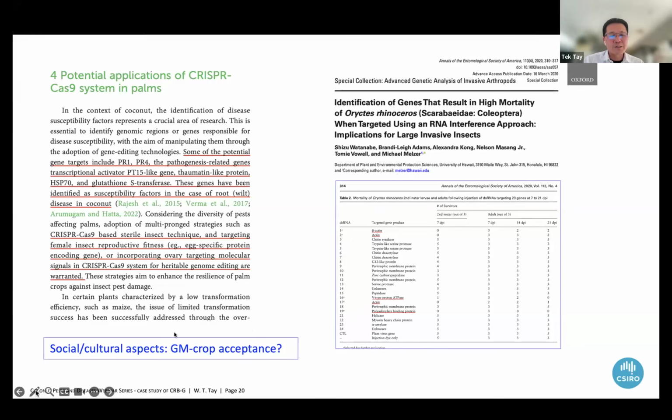Ultimately, there is a question of the social and cultural aspects of GM crops: how widely and how willingly would the community accept it, and also the trading of GM commodities as well. So these are all considerations that need to be explored.